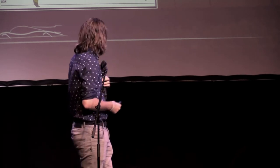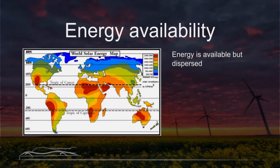Well, the problem is that this energy is not in the right places. If we take a look at the map of the solar irradiance, we can see that most of the solar energy is actually concentrated around the tropics. You can see here, of course, we have the Sahara, and here we have Australia, and these are the places where the most energy comes in. But these are also the places that are most inhospitable. I don't think a lot of us actually live in the middle of the desert. So we need a way to get this energy from these places where there's a lot of energy to the places that are more densely populated.